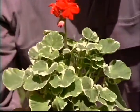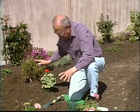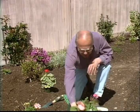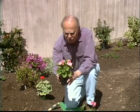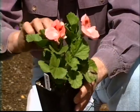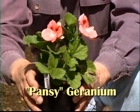So it's going to make a really bushy, beautiful plant. So we'll put that right here where it'll be really colorful. Now, this is the Martha Washington geranium or the Pansy geranium. And as you can see again, this has 1, 2, 3 breaks on it. In other words, 3 branches.